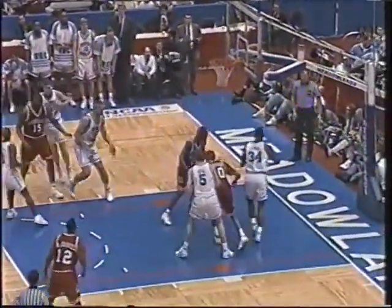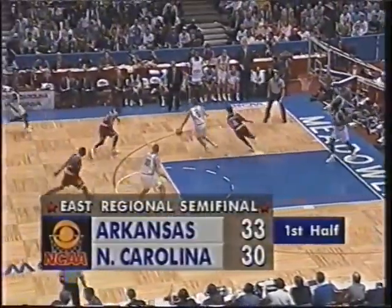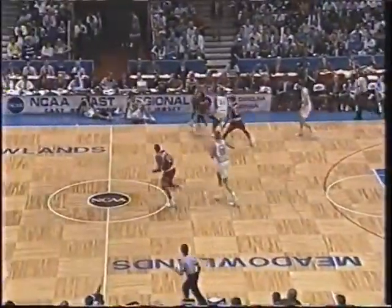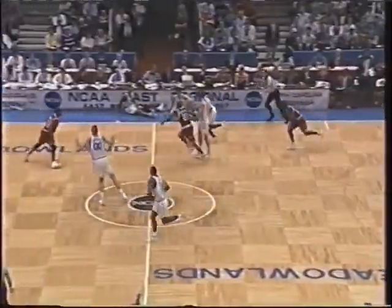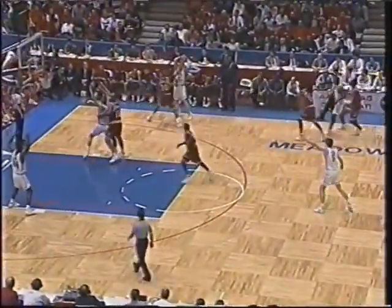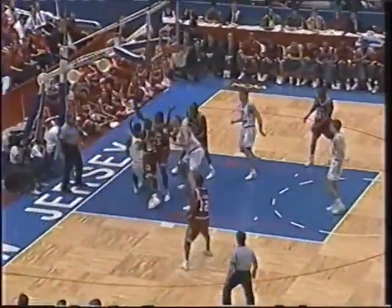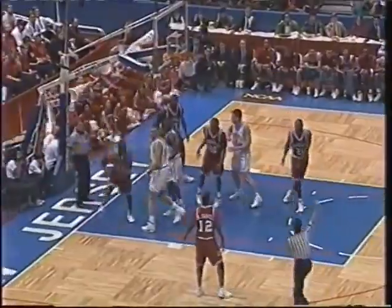There's Dwight Stewart. Big fella's got a stroke, and he also has a pretty good handle. He's a pretty good ball handler and very confident in what he can do offensively. He's got a pair of pretty good hands. Halfway up. I'll leave that one alone, partner. 33-30, 5:05 to go. Stripped by Shepard, foul is called.